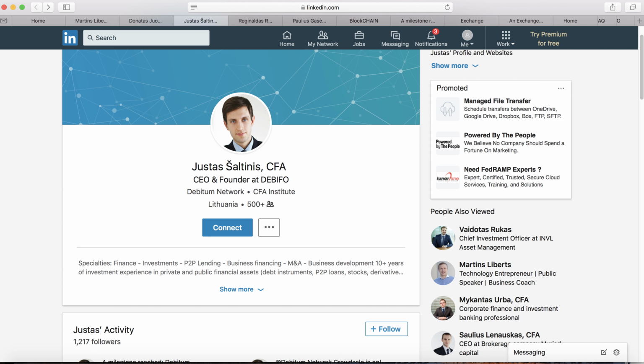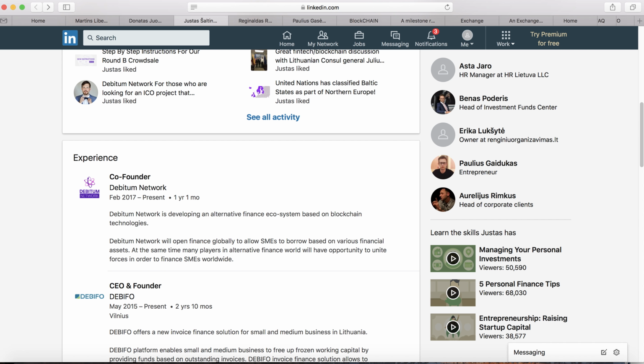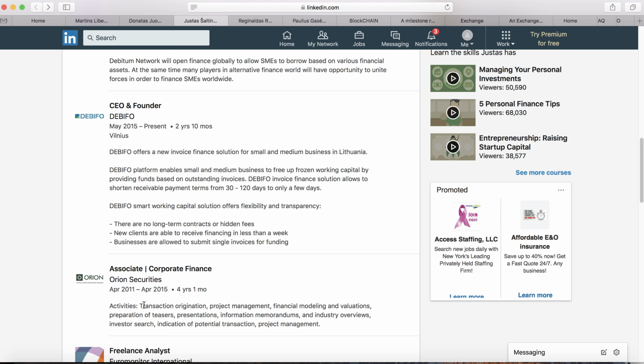Justice is a CFA. He's the co-founder of Debitum, and previously he worked for Orient Securities. Orient Securities is one of the largest non-banking financial groups selling securities.